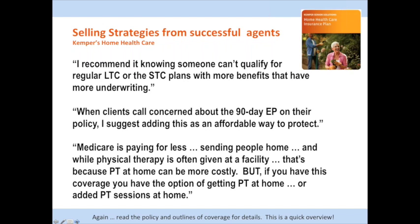Another agent is having success when they're hearing from clients today who are older. They bought their long-term care insurance when they're late 50s, their 60s, now they're 72, 75, and they're seeing people who are needing long-term care, but the 90-day elimination period on their policy is a hindrance. It's a hurdle, and they haven't even focused on the 90-day certification, which keeps a lot of people from claiming benefit on traditional long-term care. So when a client is calling, they are adding the Kemper policy to cover that 90-day elimination period. This is a very affordable way to do that.